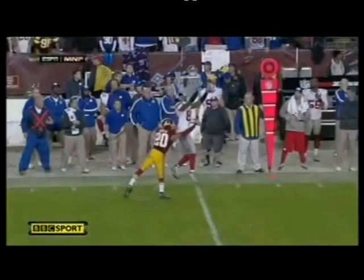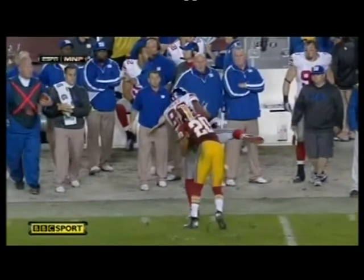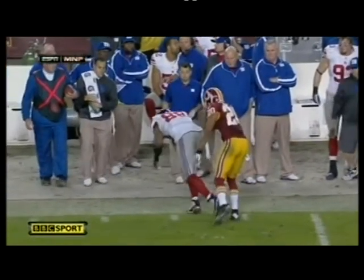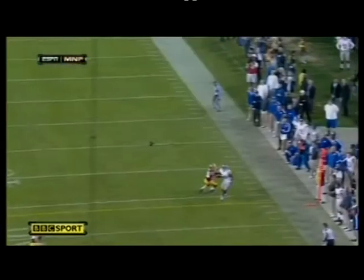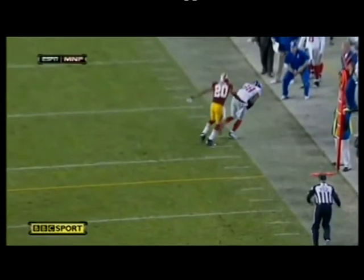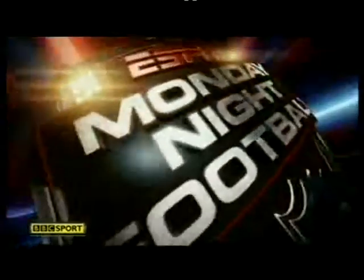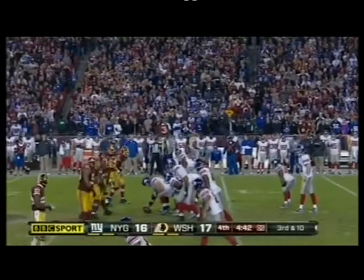I think it's a good call. In the old days, there was a force-out rule, no more. Nice play by Cedric Griffin. There's the definitive look, foot on the line. Last 5 pass plays, 4 incompletions, 1 sack.